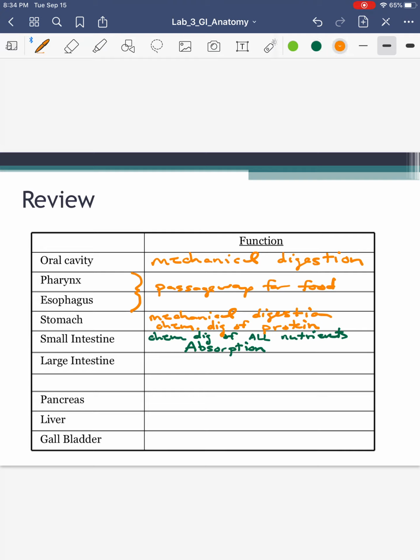The large intestine will do absorption of water. So our body likes to recycle water. So you will absorb quite a bit of water through the large intestine. And of course, the large intestine also forms the poop or fecal matter.